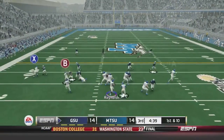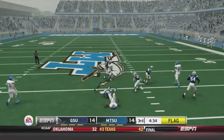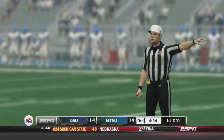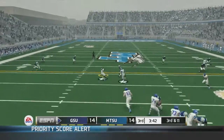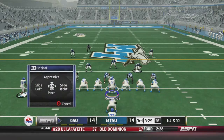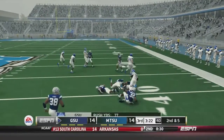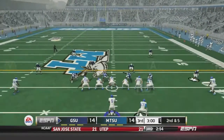Georgia State's turn now. Reynolds back to pass here on 1st and 10. He has some time. He finds David Bailey for the first down catch, but there's a flag on the play, and that would be clipping against Georgia State, and this one would come back. 3rd and 11 now. Reynolds looking to throw here out of the shotgun. He's going to fire over the middle for Bailey, and Bailey fights forward for 11 yards and a first down for the Panthers. Reynolds now under center. He will hand off to JJB, who bounces off a tackle and runs through 2 more before getting taken down at the 41-yard line. 2nd and 5 now for Georgia State.